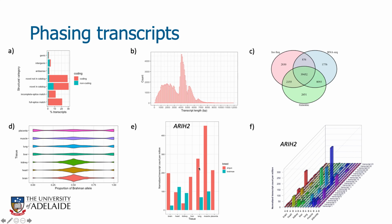We found some genes with interesting allelic imbalance, such as this gene, ARIH2. This gene is the most highly expressed Angus gene in the brain, and you can see it displays allelic imbalance across a few tissues. Without Iso-Seq, it is hard to study the allelic imbalance at the transcript level. Here's a plot to show the complexity of the transcript expression of this gene in different tissues. A denotes Angus and B denotes Brahman.